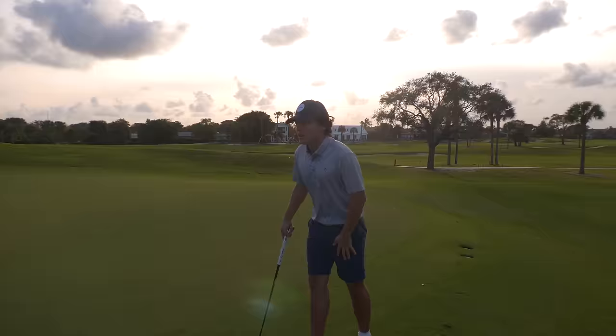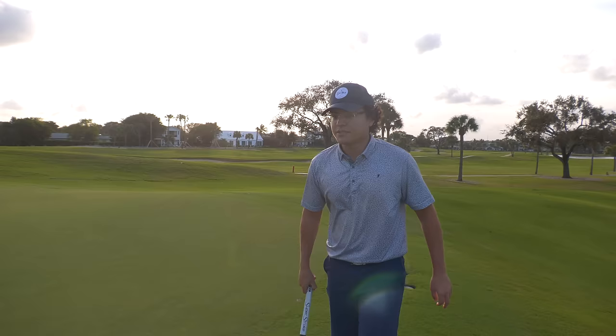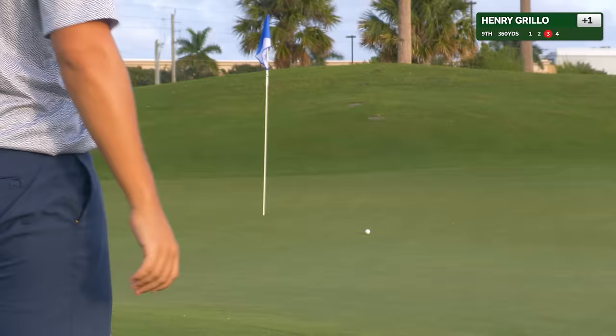Good job, bro. All right, so we did come up a good bit short there. Thankfully, I did take the longer club. Can't imagine if I hit 8-iron where I'd be. But this looks like a double breaker. We got to run it through this fairway. Should come off this hill to the right and then come back left at the end. Kind of like the way this putt looks, so let's give it a run. Wow. Good putt. Yeah, pretty good putt there.